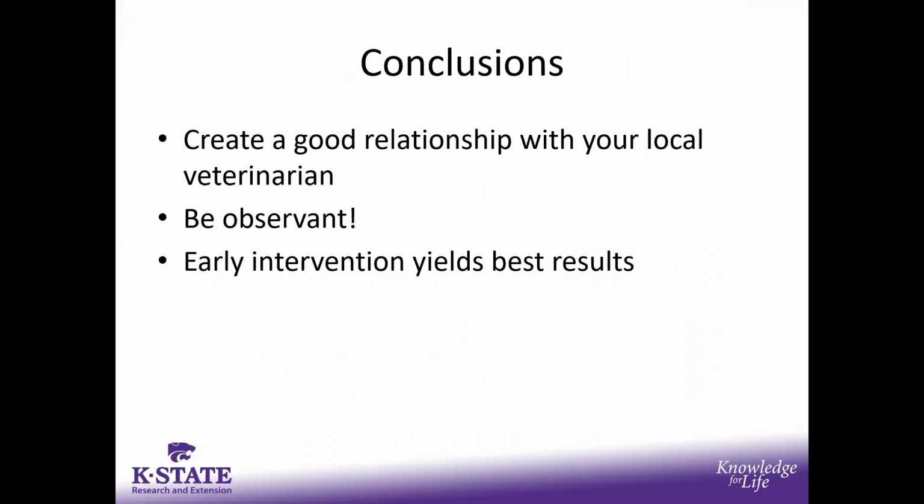So just to finish up, I hope you picked up a few tidbits and pieces here. Again, establish that good working relationship with your local vet. There's so much knowledge locally that you have with your own practitioner. Number two is be observant. Remember, cattle are a prey species. We're looking for abnormal whenever we're dealing with cattle. And when we see that abnormal and we intervene early, that's when we get excellent success rates on dealing with some of these disease issues.